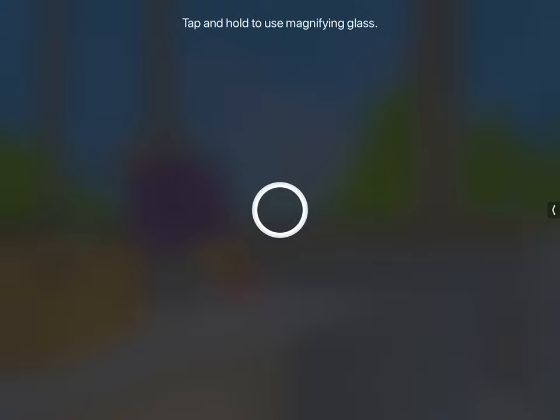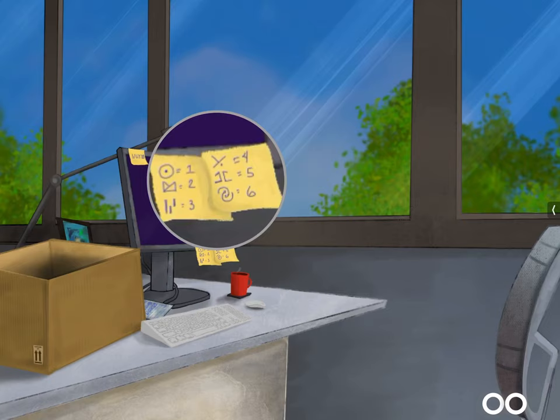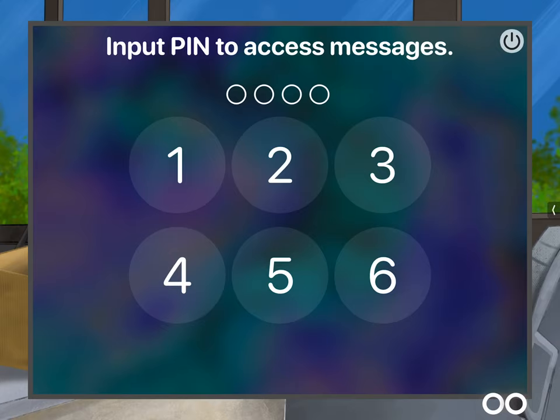Alright, so we need a password. This is the password, 4 symbols. And here's the key for it. So if you find those 4 symbols up here, on these, you should get 3142. So enter that as the password. That's it.